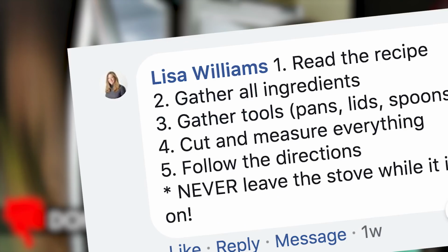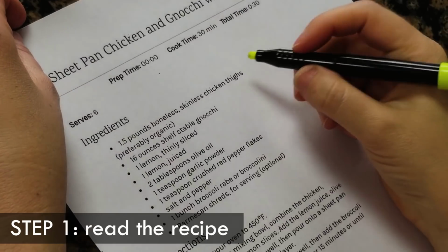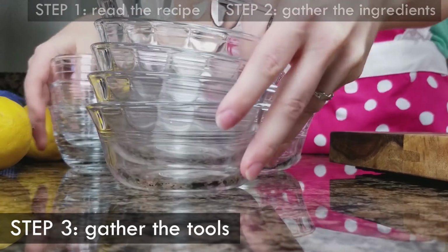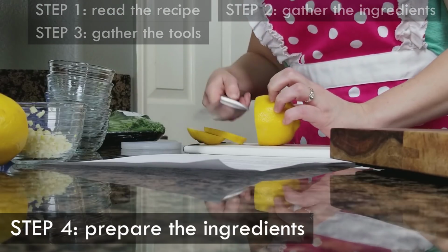Here's a helpful order of operations suggested by Lisa. Step one, read the recipe. Step two, gather the ingredients. Step three, gather the tools. Step four, prepare the ingredients. Step five, cook.